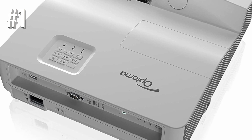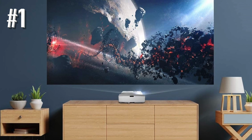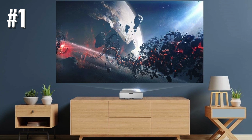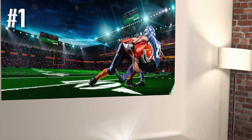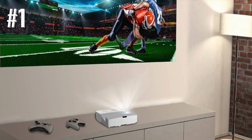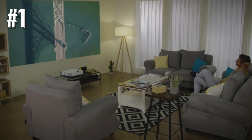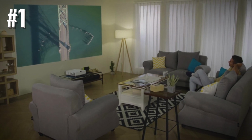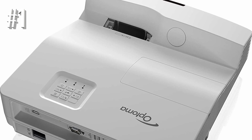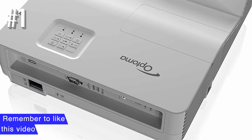There are a number of connection inputs on the Optima GT5600 Ultra Short Throw, so you can hook up your favorite gaming system. There is HDMI support, but also USB and screen mirroring, which you can do from not only a computer, but your favorite iOS and Android device. The Optima GT5600 Ultra Short Throw gives you a 1080 HD equivalent resolution and can produce a projected image of up to 100 inches. It does have a built-in 16-watt speaker, although typically we recommend connecting your device to a secondary audio system.